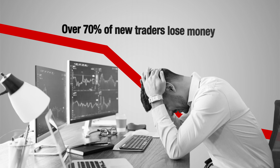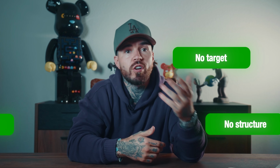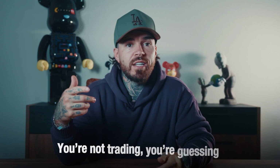Here's a wild stat most people don't know. Over 70% of new traders lose money. Not because they're dumb, not because the market is rigged, but because they have no target. They have no structure and there's no plan. Saying, I want to make money is like walking into a gym and saying, I want to get fit. Cool. How? By when? What's your plan? If you can't answer that, you're not trading, you're guessing. This is where we build your target.